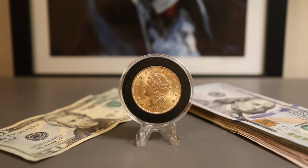So what's different? Did this $20 gold coin grow? Is there more gold in it now than there was in previous years? Or is it that the dollar is becoming less valuable?